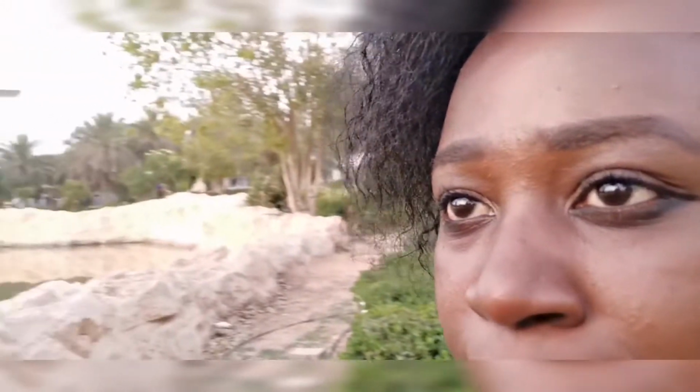So the Dubai Garden Glow is an extension of Zabeel Park. As you can see from my behind, there's the Dubai Frame right there. Actually, there's a bridge that connects you to come here directly.